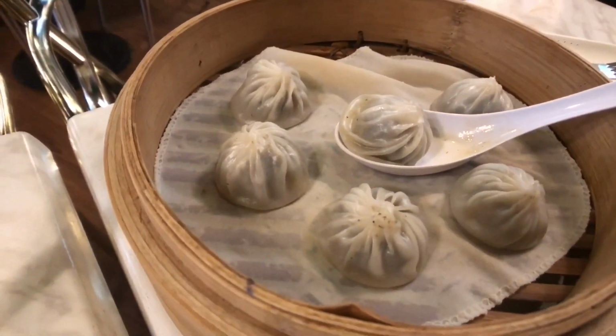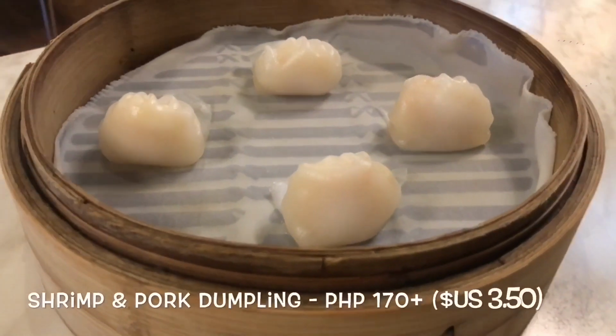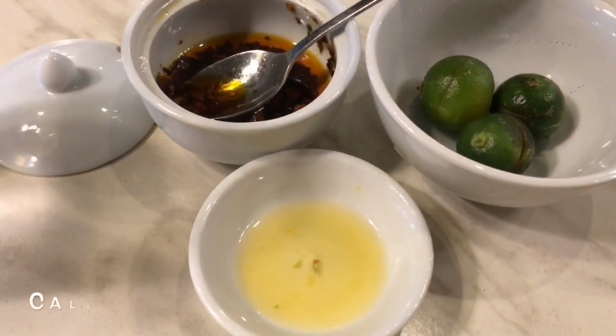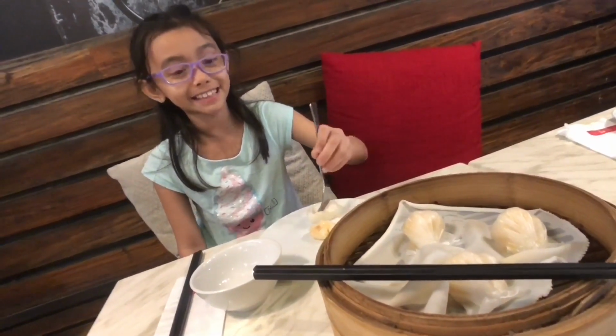In my opinion, the best xiaolongbao here is their black truffle xiaolongbao. I'm having this without any sauce at all. The black truffle essence just oozes out of that. That's so delicious and well worth the 390 peso price tag. It's lit.